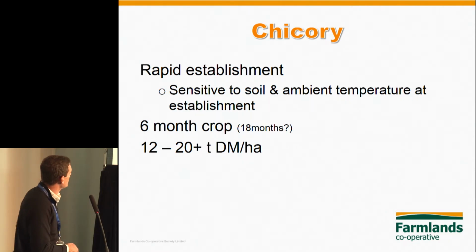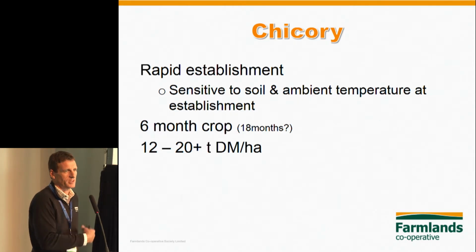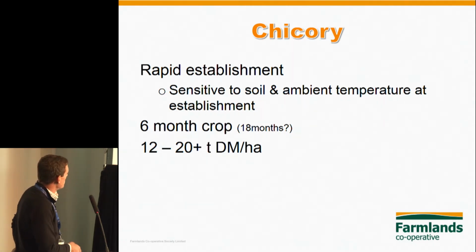Chicory. Once again, another short-term crop, with very, very rapid establishment. I've seen it go from establishment through to the first grazing in as little as 25 days and as long as 90 days. So it's very, very sensitive to ambient and soil temperature at establishment. So generally it's best run as a 6-month crop.